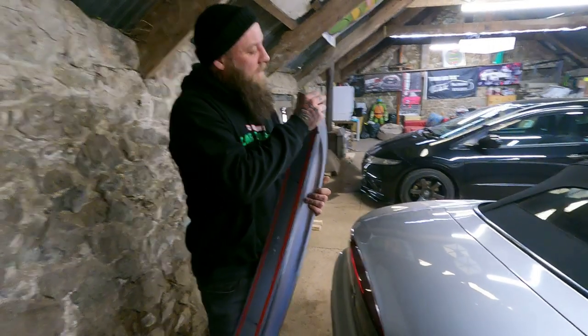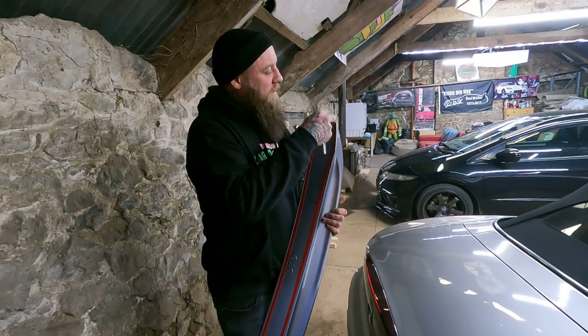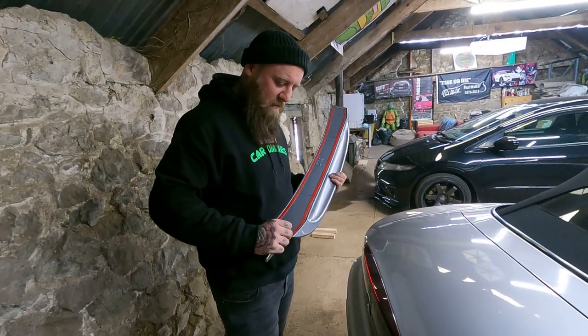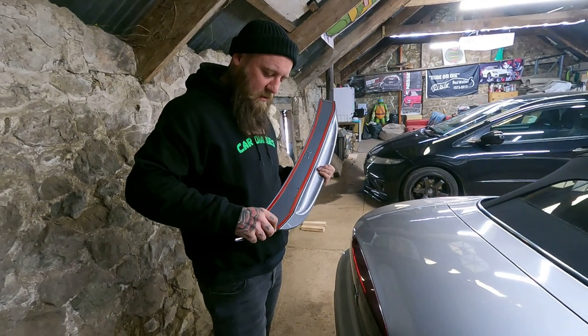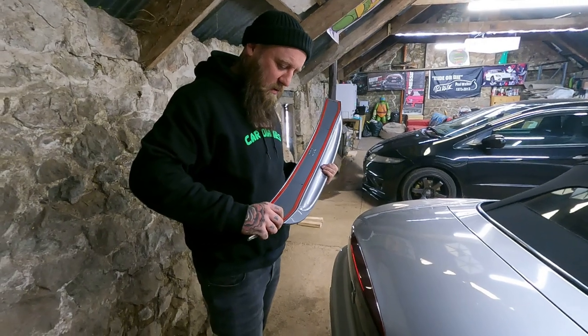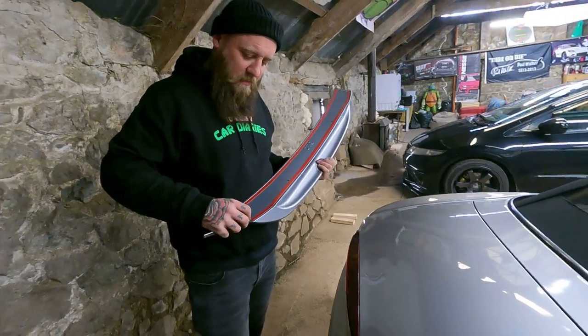Don't know how I'm going to do that with these side bits, anyway. I might have to take them right off. Take them right off. Oh, it's gone off already. Fiddly diddly doo da. Patience, mate, patience. Oh, I keep missing it.